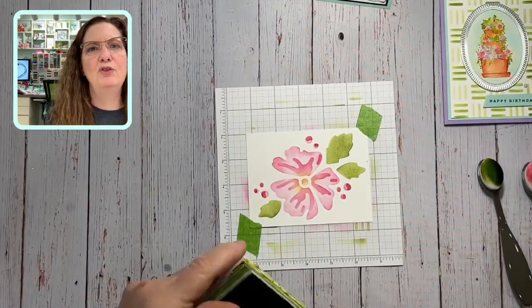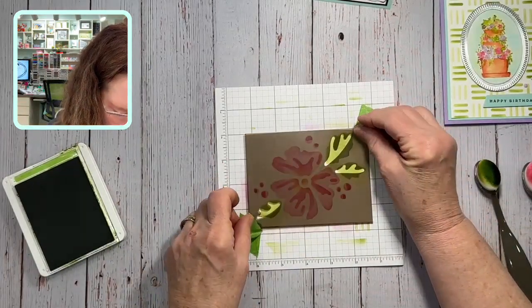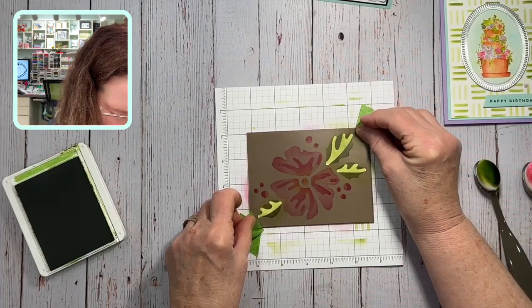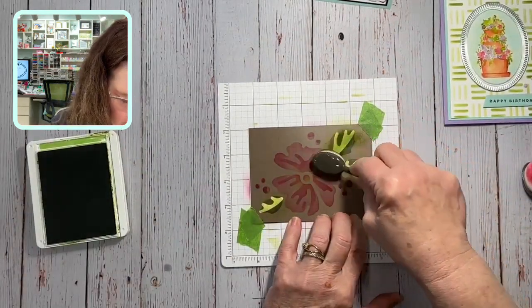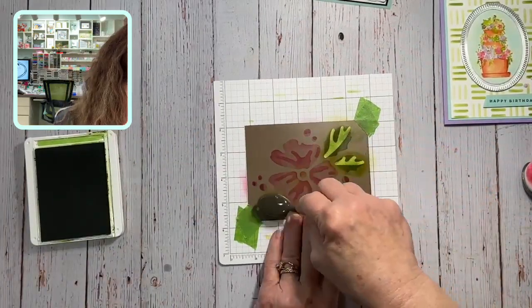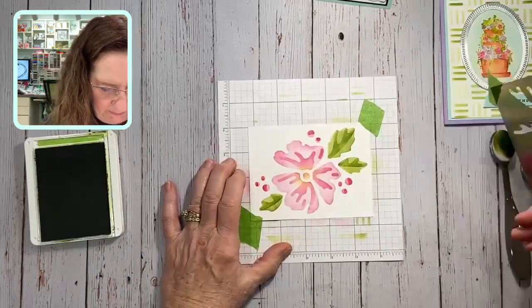Don't leave me yet because I want to show you what this whole card looks like when it's finished, and then some extras you can do. So now I'm going to have a little highlight on my leaf. I want to make sure I'm on my leaf. There. Okay. And now I've got Granny Apple Green. I want to come in a little darker. Okay. I'm not worried if I don't get full coverage. I kind of like the look.